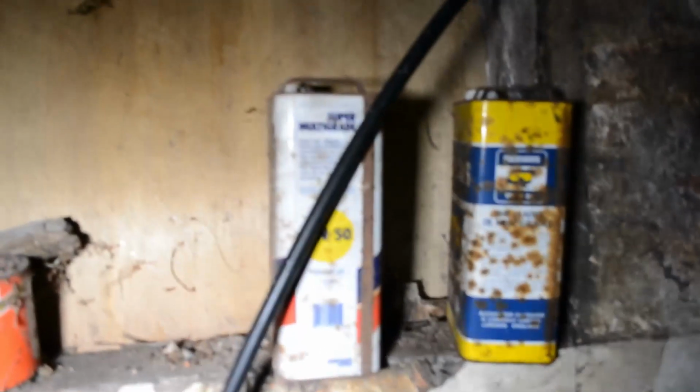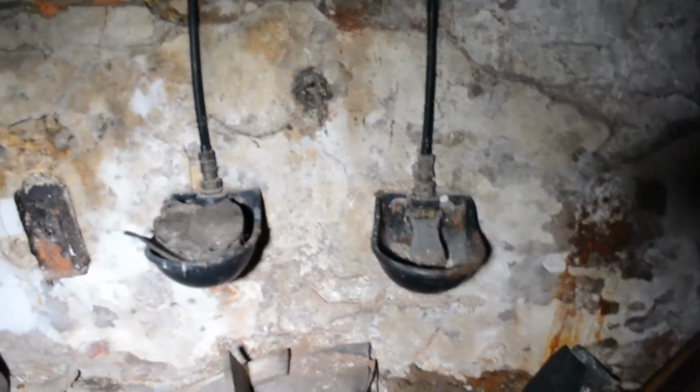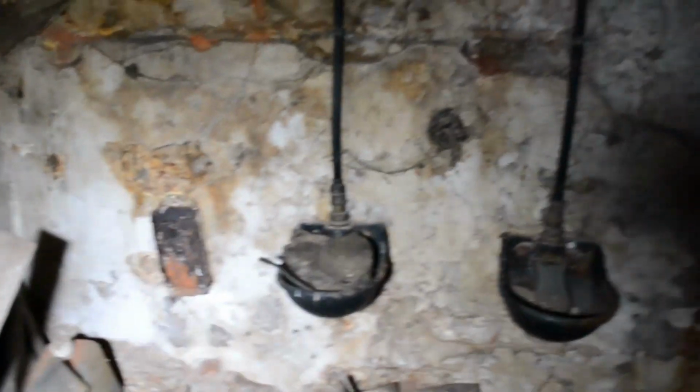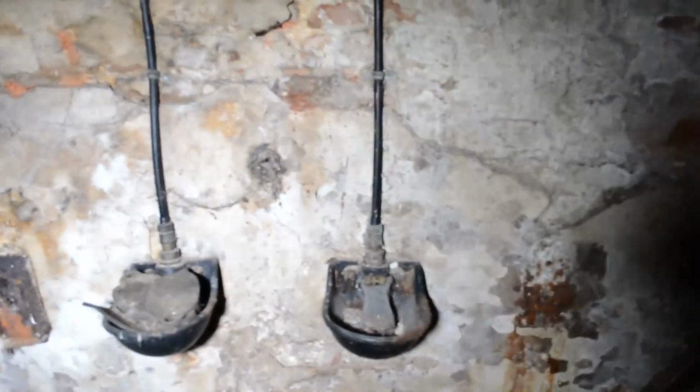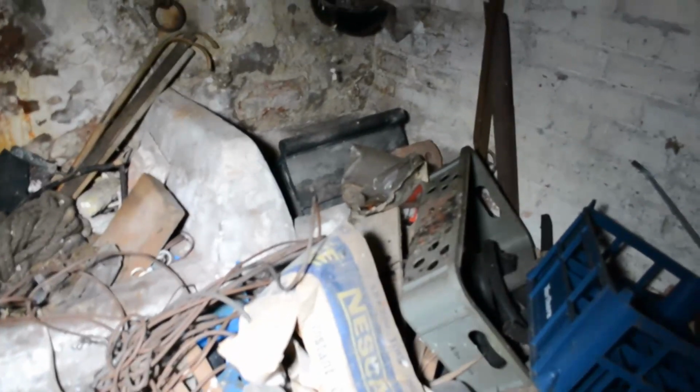Oh, that's a bit of gloss there. These are cool over here. They look like drinking things maybe for horses. I haven't got a clue. I don't know much about barns. A lot of old things about. Oh, an old bottle down here.